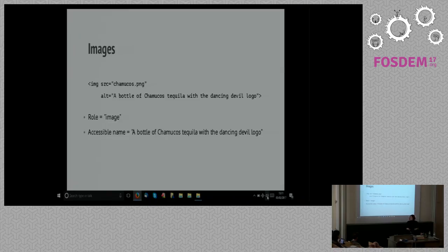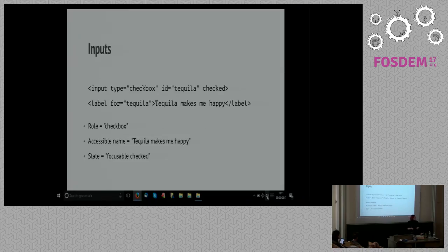Something similar happens when we have interactive elements like inputs as well. In this case, this particular form field has got a role of checkbox. It gets its accessible name this time from the label element that's associated with the field. But all this says to the screen reader, basically, say this is a checkbox, tell the user that, and in this case, read the label text as the accessible name so the user knows what the checkbox is all about. And all that accessibility comes for free from the HTML.